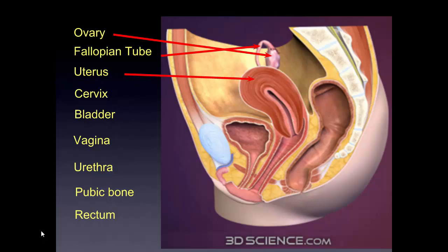What's that stuff around it? Yeah, that's like the abdominal cavity. Wait, but there would be like intestines and stuff in here. Oh. They're not shown. The opening of the uterus down here, that's the cervix.